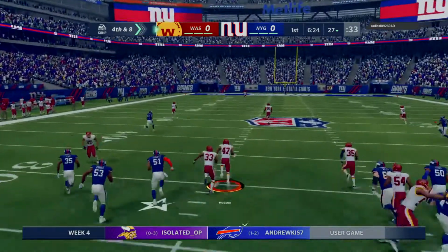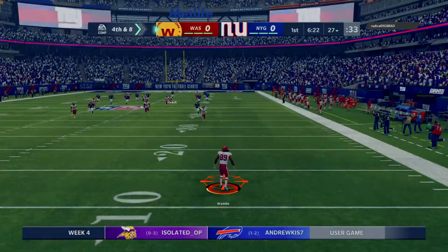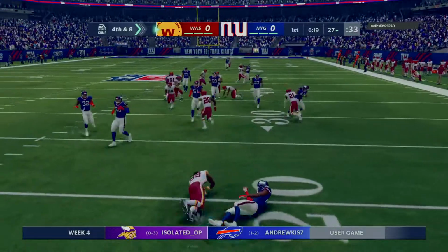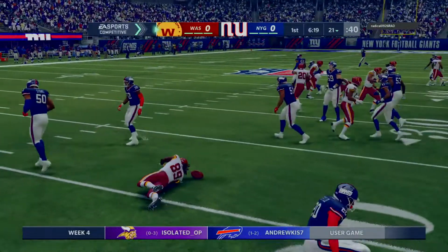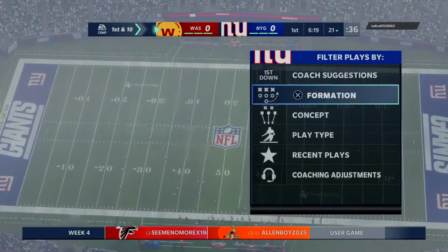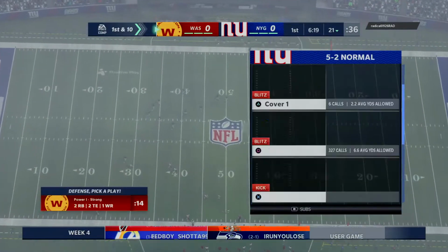And he was called on 3 times in the win last week as his first one here's away. This is taken at the 15. A big kick there. We'll call it 56 yards on the punt. And it will be Washington football now with a 1st and 10.